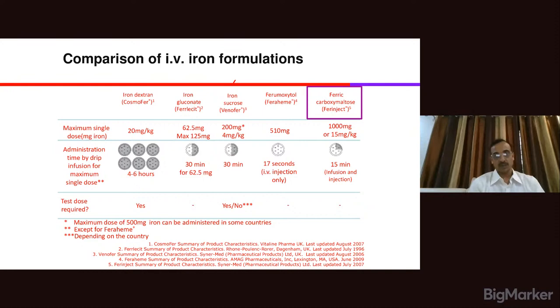After that comes the iron sucrose. We can say that it's better than iron dextran in that it can be given faster and no test dose is required in the majority of cases. But the limitation with iron sucrose is that it is not recommended to give more than 200 milligrams in a single sitting.